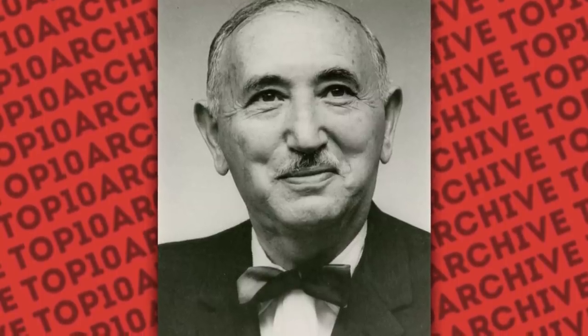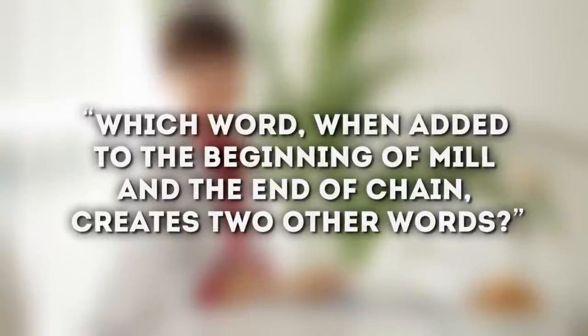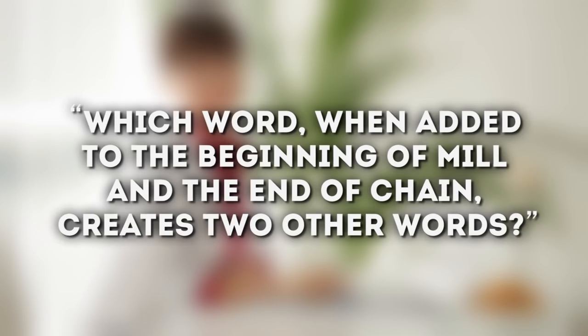According to David Wechsler, the psychologist behind the test, individuals that score above 130 are considered gifted. So, are you gifted? Or do questions like, which word, when added to the beginning of mill and the end of chain, creates two other words, stump you?